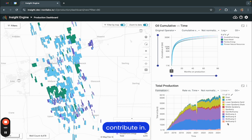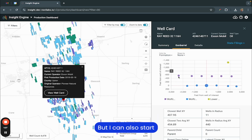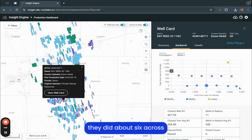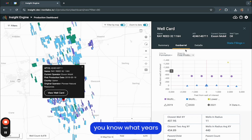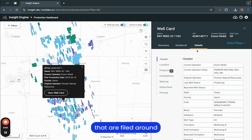The last thing that I think a lot of people love doing is going in and clicking and saying, okay, here is an area with a lot of offset production. If I click into, say, a Pioneer pad, I'm able to see the information for that particular well, but I can also see how they completed that particular section. You can see they drilled, in terms of a Wolfcamp A, 6 across. Looks like they did about 6 across for the Wolfcamp B. And it looks like they came in first and drilled a lower Sprayberry shale. So I can see what years they drilled these and which formations. I can also get a sense for all the details that are filed around this particular well.